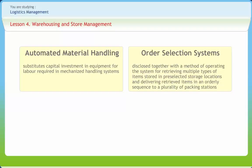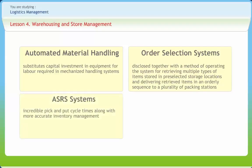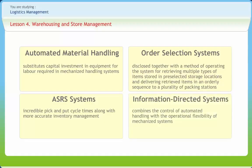The concept of automated unit load handling using high-rise storage has automated storage and retrieval systems, or ASRS, offer incredible cycle time improvements in operator efficiency and storage capacity, reduction of work-in-progress inventory, and improvements in quality and just-in-time performance. The concept of information-directed handling is relatively new and is still in the testing process. The idea is appealing because it combines the control of automated handling with the operational flexibility of mechanized systems.